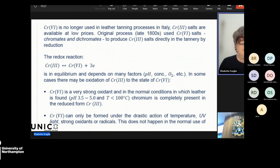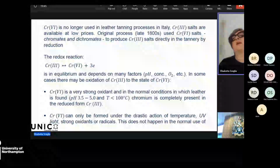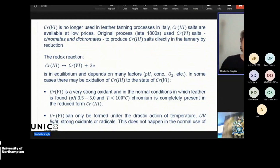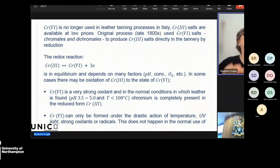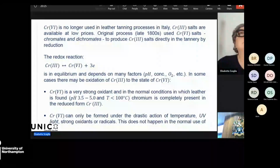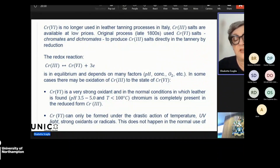On the other hand, chromium 6 is a very strong oxidant, and in normal conditions in which leather is produced, chromium is completely present in the reduced form of chromium 3. If there are residuals of chromium 6, they are very low and well below the limit of 3 ppm. Chromium 6 can be formed only under drastic conditions of temperature, presence of oxidation agents, UV radiation, and the presence of radicals, which are molecules that can act as improvement factors of the oxidation of chromium 3.